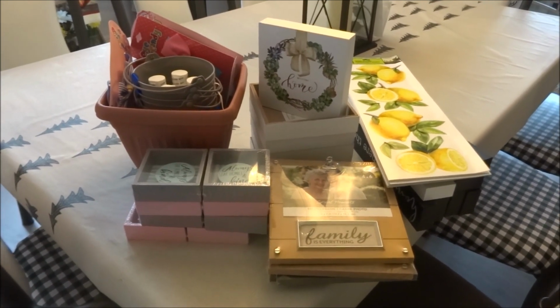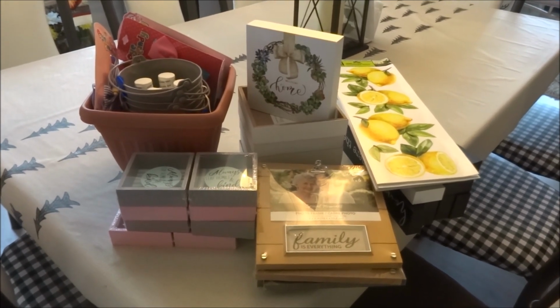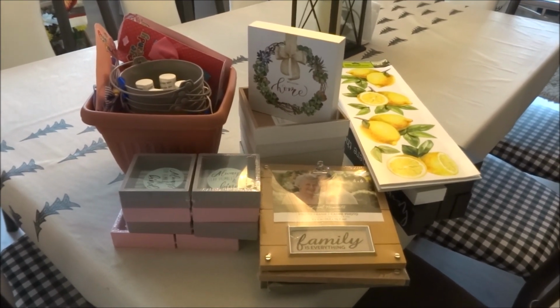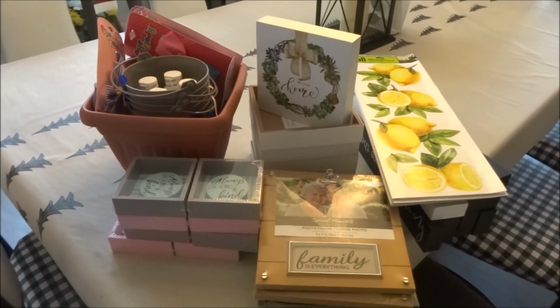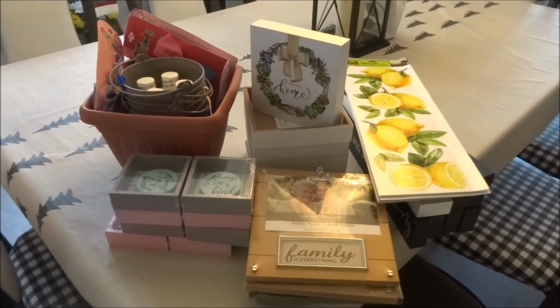So I decided to get out on the weekend. I had not been to the Dollar Tree in about a month and a half, so I wanted to get out and get some fresh air. The town that I had gone to only had one Dollar Tree, and that was fine because I just really haven't been in the mood to shop all that much, but I did want to go in and see if there were any new finds, and there were a couple new things that I hadn't seen before.